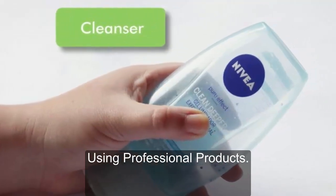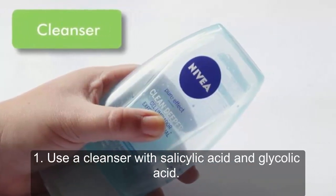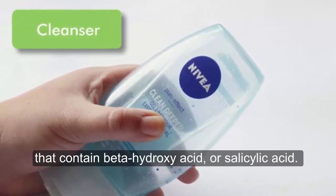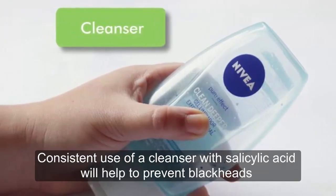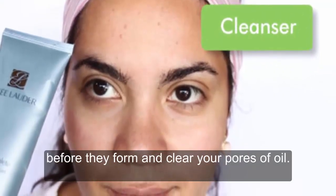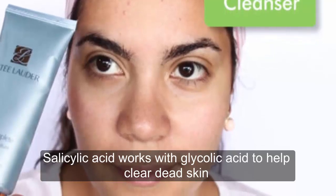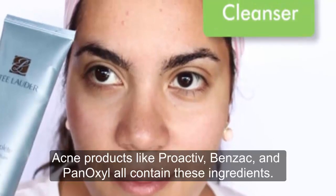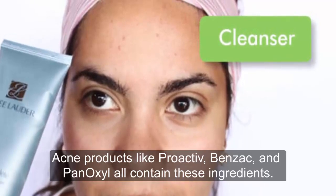Using professional products. 1. Use a cleanser with salicylic acid and glycolic acid. The best way to break down any oil in clogged pores is to use products that contain beta-hydroxy acid or salicylic acid. Consistent use of a cleanser with salicylic acid will help to prevent blackheads before they form and clear your pores of oil. Salicylic acid works with glycolic acid to help clear dead skin and debris on the surface of your skin. Acne products like Proactiv, Benzac, and Panoxyl all contain these ingredients.